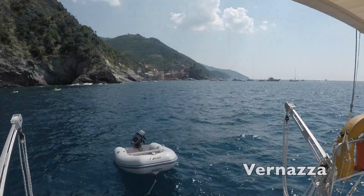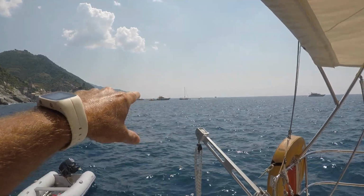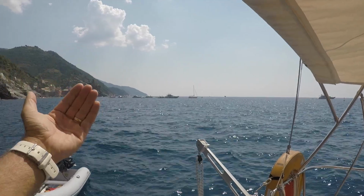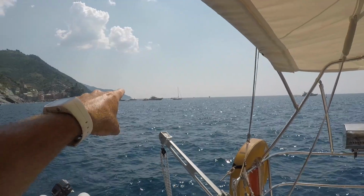By early afternoon, we arrived at Vernazza, the town you can see in the distance. Access to this village looked much more promising. Just outside the harbor there were several mooring buoys, but they were spaced too closely together for us to use. We tried, but we kept swinging too closely to another boat, so we moved slightly around the corner.